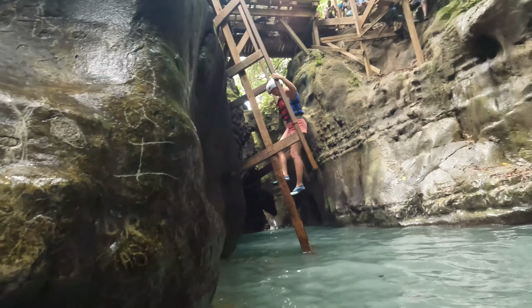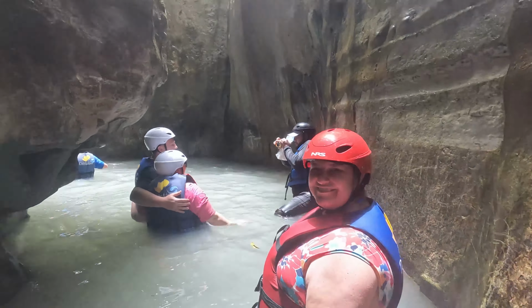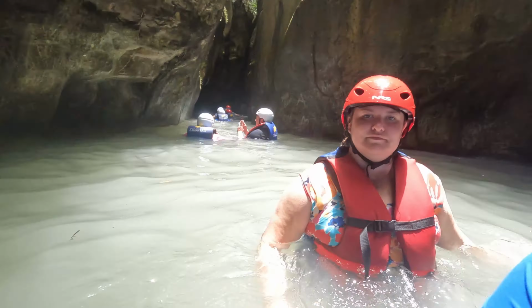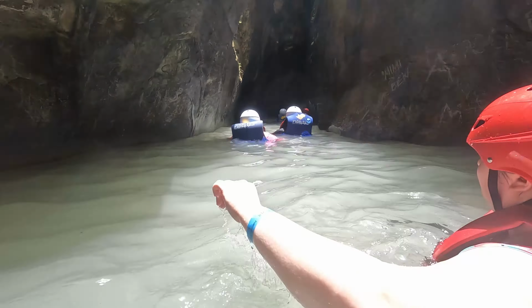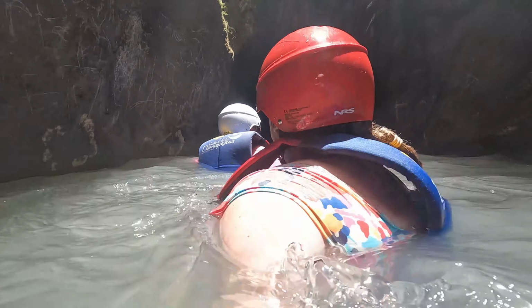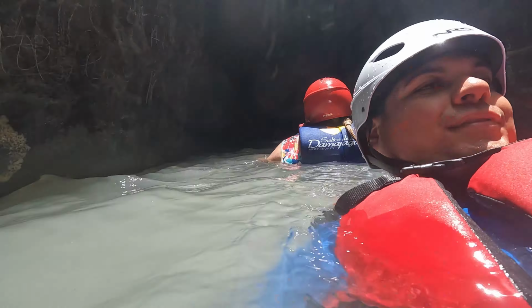Not once you feel the bottom of where you jump, because obviously it's far enough, but that's where they want everybody to jump from, right by where that person was at. And they take pictures everywhere. As you can tell, this is myself and my soon-to-be fiance, and we're just going down. Actually, not even fiance, because by the time she sees the video, she will be my fiance.